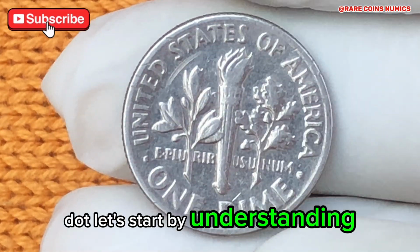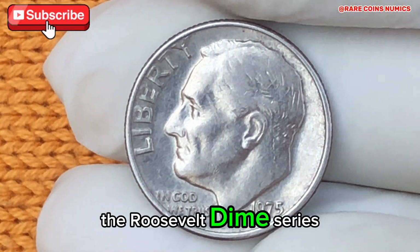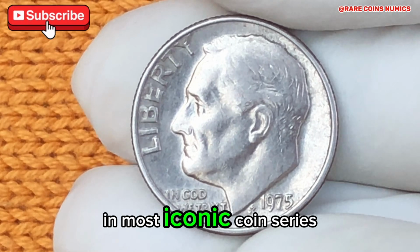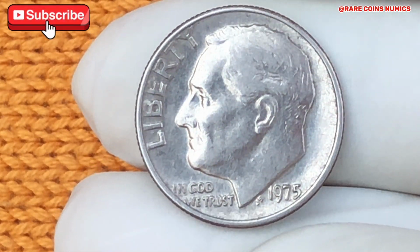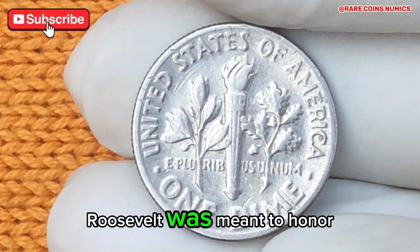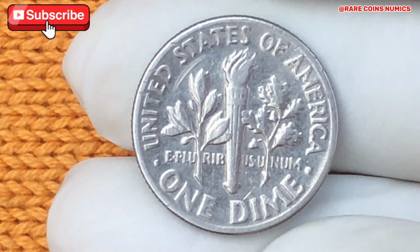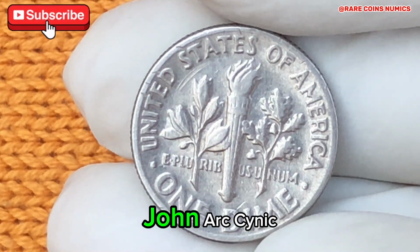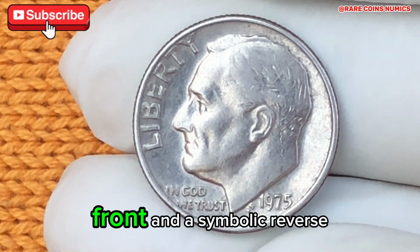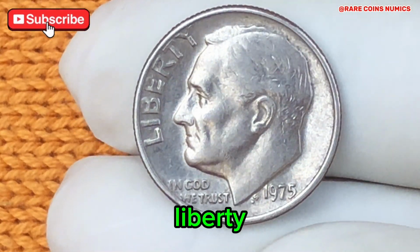Let's start by understanding the context in which the 1975 dime was created. The Roosevelt Dime series, first introduced in 1946, has become one of the longest-running and most iconic coin series in U.S. history. The design of the dime, featuring a profile of President Franklin D. Roosevelt, was meant to honor his legacy, especially his leadership through the Great Depression and World War II. The dime's design, created by John R. Sinnock, remains mostly unchanged to this day, with Roosevelt's portrait on the front and a symbolic reverse showing a torch, an olive branch, and an oak branch representing liberty, peace, and strength.